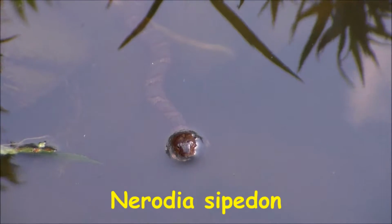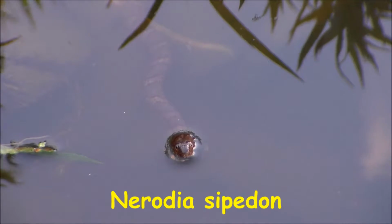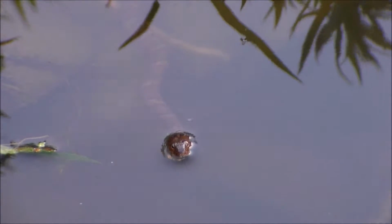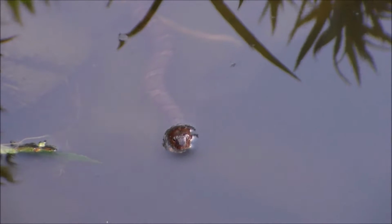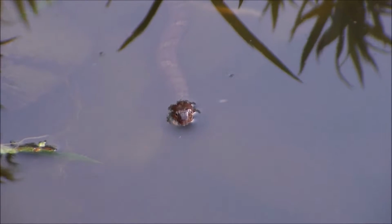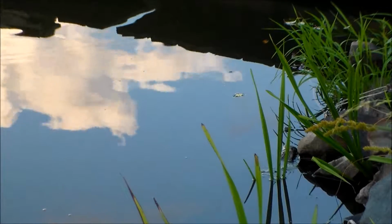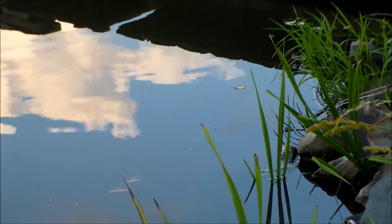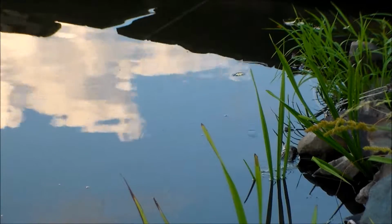Meet Nerodia sipedon, also known as the northern water snake. Notice the round pupils of its eyes and its round head. These physical characteristics are common to non-venomous snakes in North America. In the water, this particular specimen looks reddish with gray bands. They can also appear to have brown and black in their coloration, which usually darkens as they get older. This specimen is only about 13 inches long, but they can get as big as 4.5 feet in length. The females are much larger than the males.